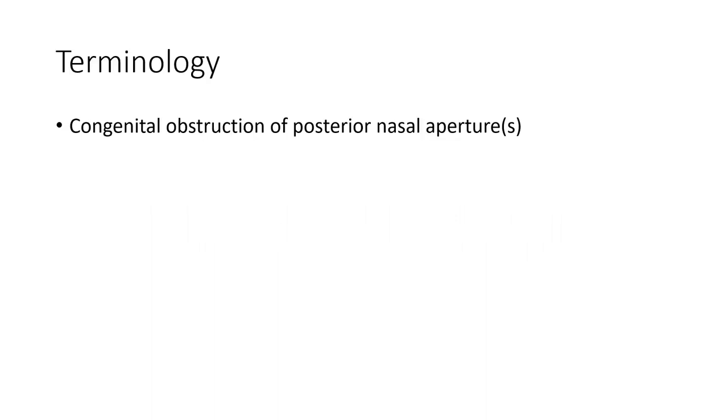Hello everyone, today I'm going to show you about choanal atresia imaging. This is the congenital obstruction of the posterior nasal aperture.